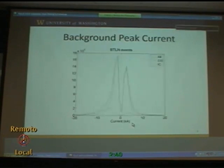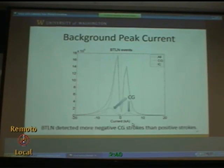This is the background peak current detected by BTLN. So these are all BTLN events. The solid line for all the strokes, the dashed line for CG strokes, and the dashed dot line for IC strokes. From this picture, we can also find that BTLN detects a lot more IC strokes than CG strokes. And we also can find that the negative CG stroke number is larger than the positive CG stroke. And the peak is about -4.5 kiloamps and 3.5 kiloamps.